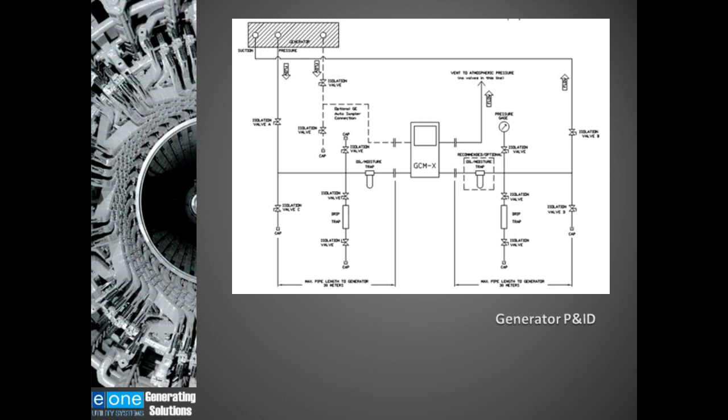It goes through a drip leg to help remove oil. Then it goes through an oil moisture trap. Then it enters the GCMX from the left-hand side. On the other side of the GCMX, the right-hand side, you see an optional oil moisture trap, and then it returns to the generator suction side.